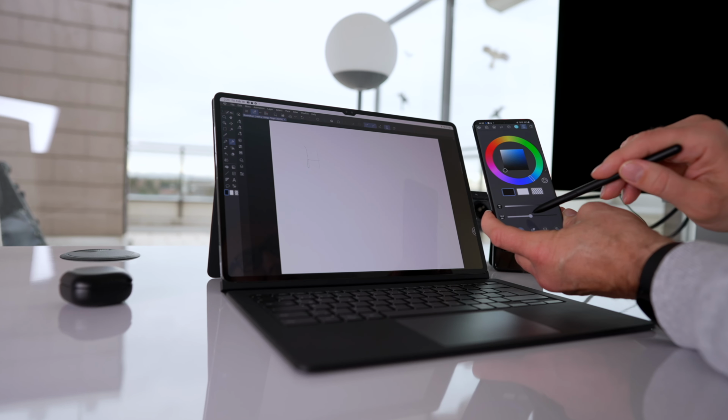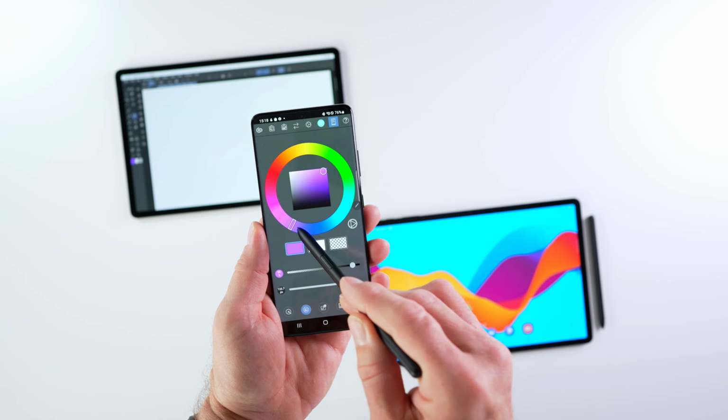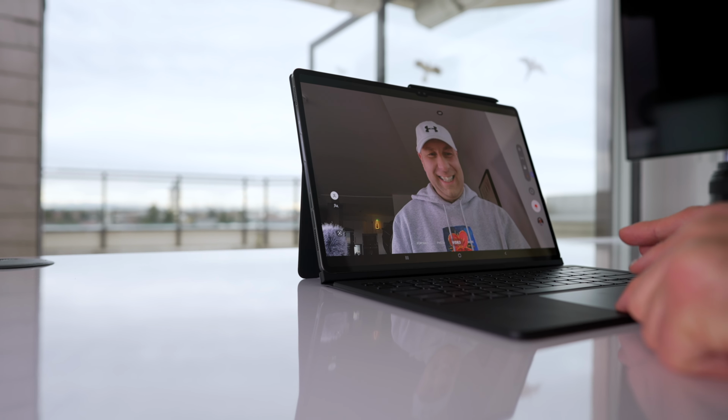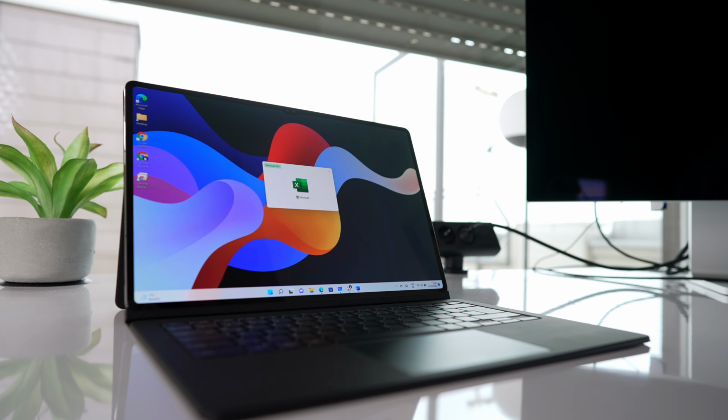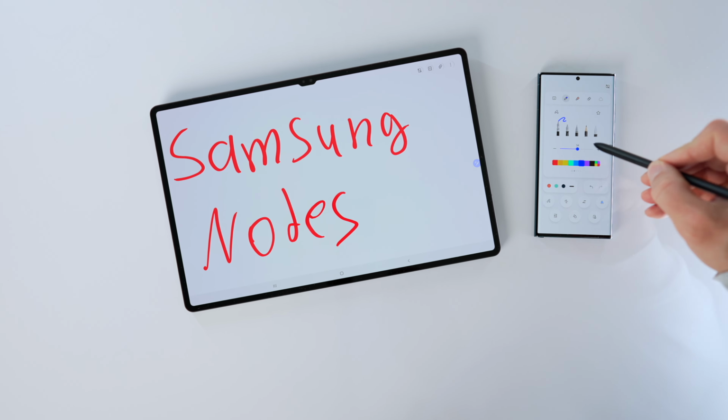Oh la la, if you like the Tab S8 Ultra just as much as I do, please let me know in the comments below. And I know some of you have not even received your order yet, and I do feel for you, but all I can tell you is hang in there. It's a wonderful machine. You will not be disappointed.